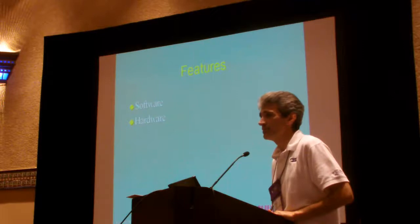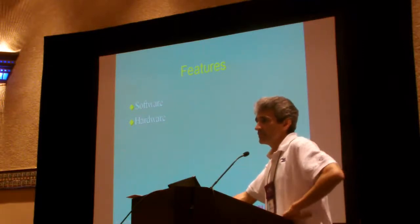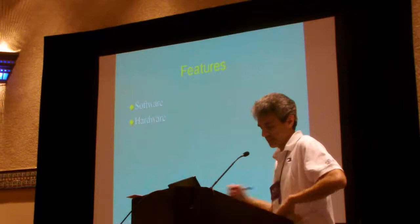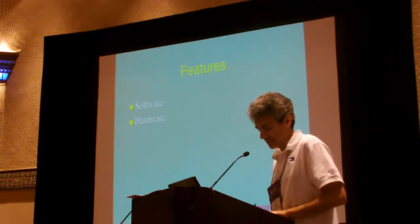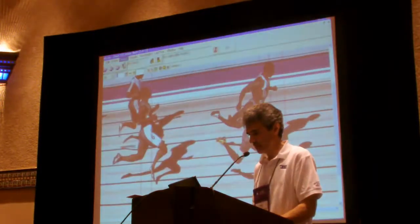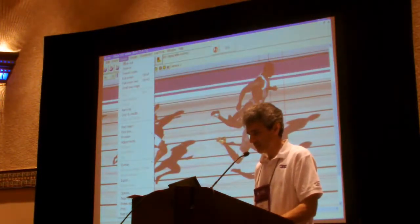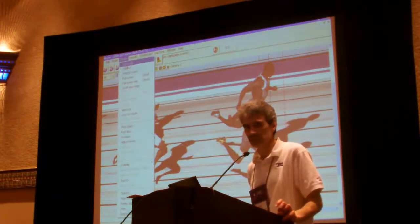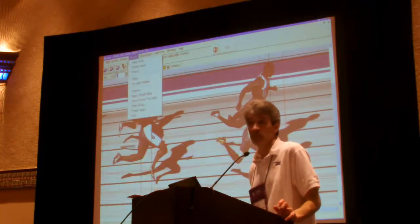Anybody else? Yes? Scroll up and down with the mouse wheel. How about a keyboard shortcut for the in and out buttons? For the zoom, you mean? You can do that yourself. Do you know how to create shortcuts yourself? Anyone want to see how to create shortcuts themselves?